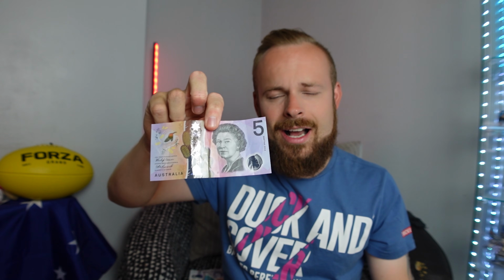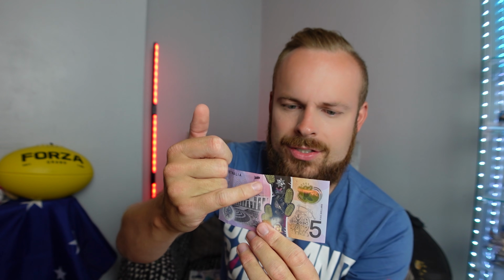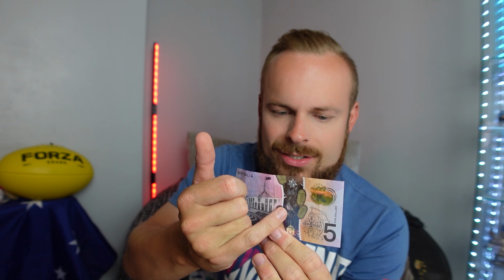Now, obviously, the first one, I'm not sure if I need to do one for this. This is Her Royal Majesty, the Queen of England. Now, I love these. Each one has your Parliament building on the back as well. What really interests me is that on each one, along the clear section, it's got the star, and then a different bird on each one with different plants. Now, don't ask me to tell you what those birds are, because I don't really know.